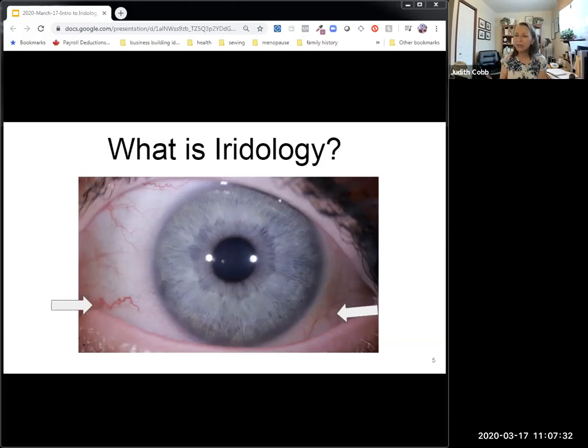Now, modernly, we have also expanded to include the study of the sclera, which is the white of the eye. Now, why did we do that? Well, the iris itself shows us inherent potentials, right? It shows us, depending on the type of marking we're seeing, information going back 3 to 4 generations, or current, right now, what you've earned in your own body.